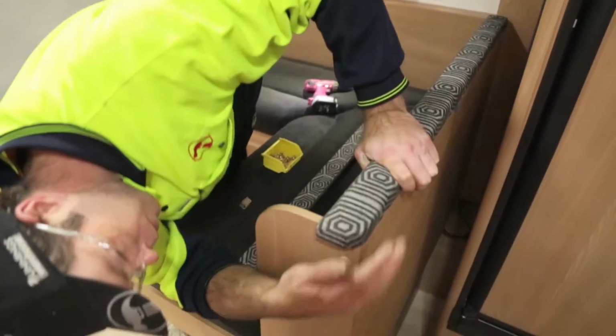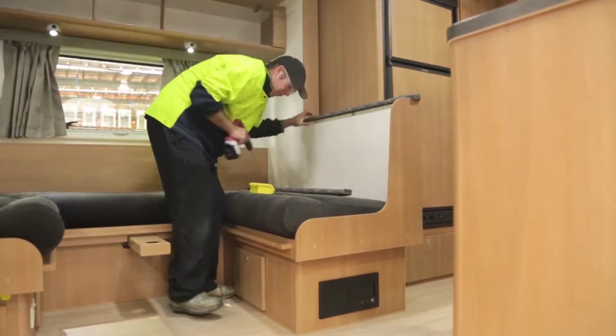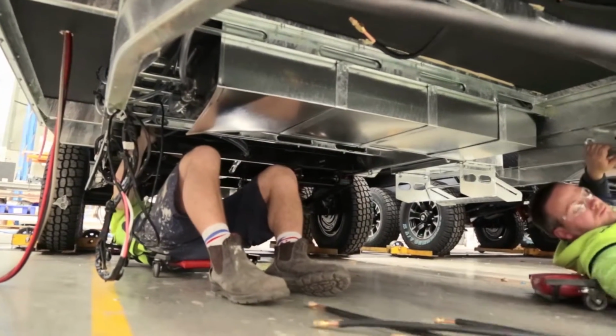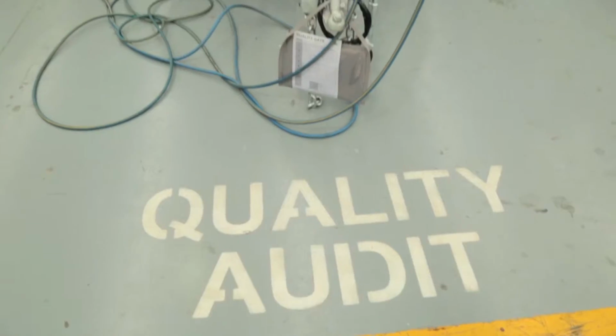While quantity is what Jayco is best known for, quality is also vitally important here. Jayco's Manufacturing Operations Manager Chris Ryan explains how the quality control process works on the caravan production line.